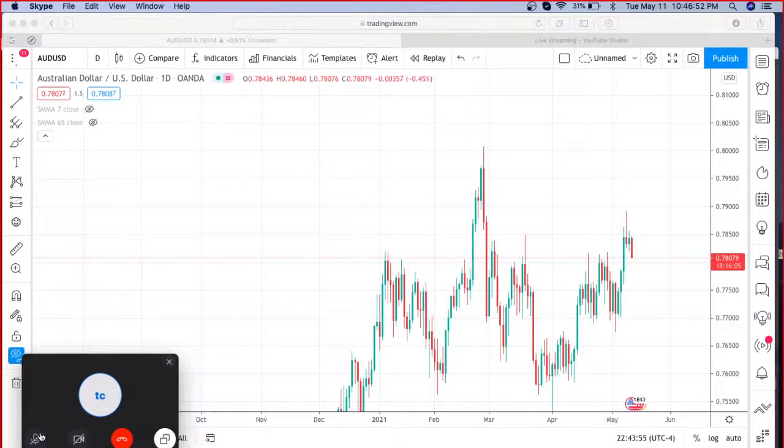But as long as we stay above 78 cents, keep closing above it on a daily basis, I think we could be in store for a rocket ride higher, probably back up to 79 cents. And then eventually probably 79.50 and then 80 cents ultimately. So those are the levels that I'm looking for.